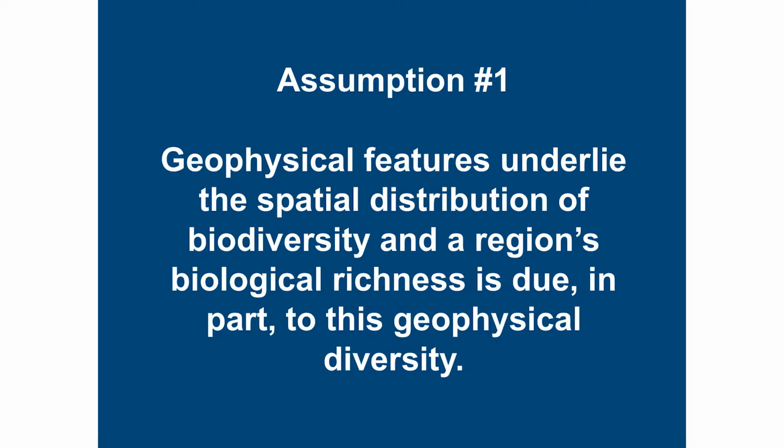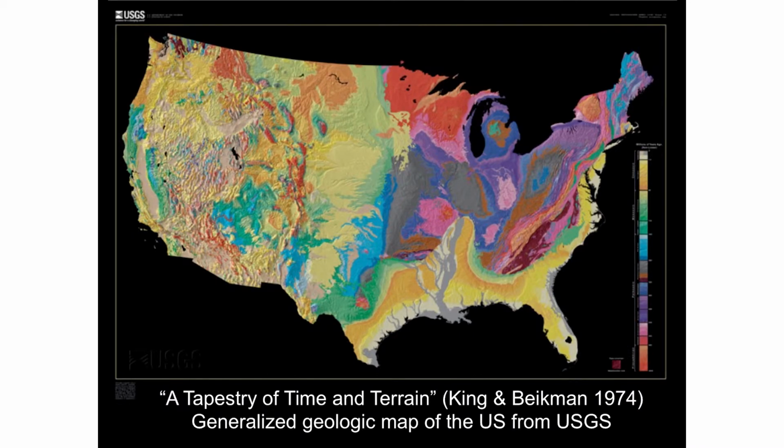Geophysical features underlie the spatial distributions of biodiversity, and a region's biological richness is due, in part at least, to this diversity. So this is just a geology map. I remember when I was an undergrad, I was always jealous of the geology majors because they had these gigantic maps in their rooms, and late at night there would be a lot of sitting around and staring at them in different altered states. But you can see obviously that there's a lot of variation in geology across the US. So this is what we're talking about.